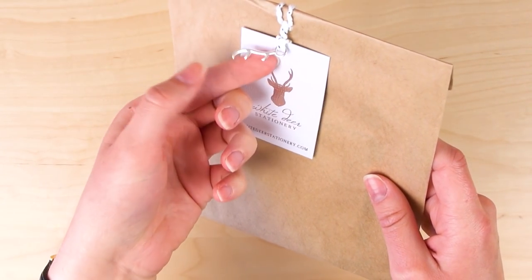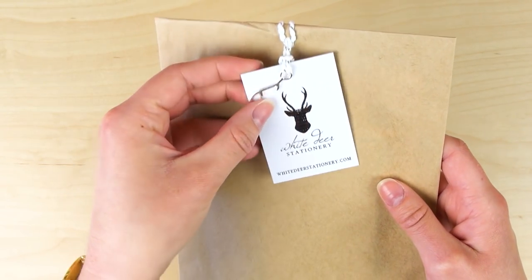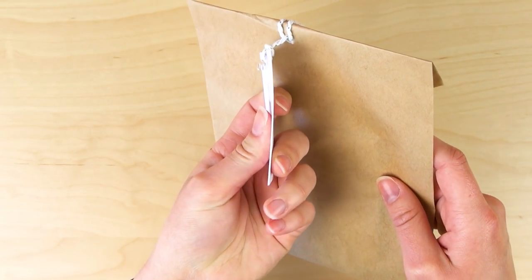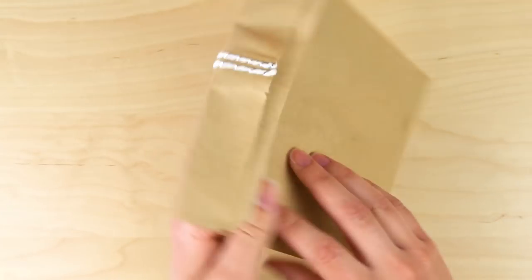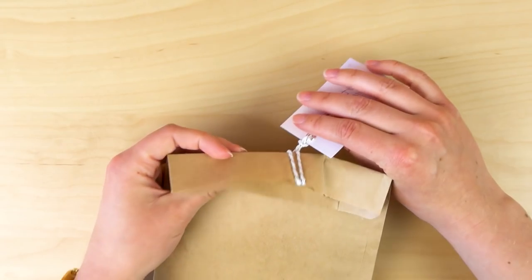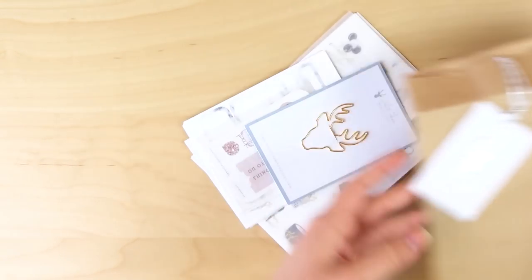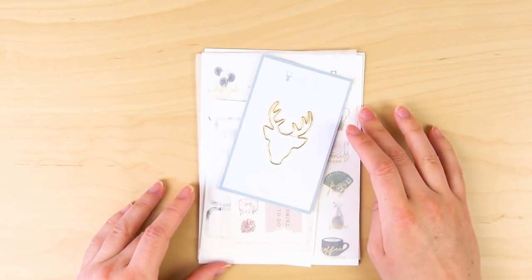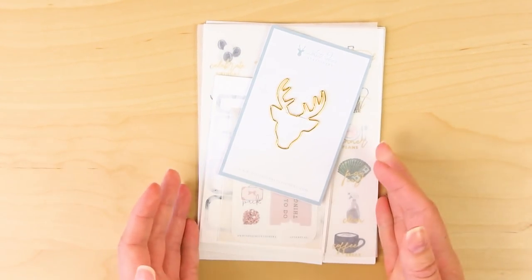But look, it has this really nice antler charm, kind of. And it's really thick, super thick cardstock card with the foiling. It feels so professional, which I think is awesome. Let's see. Oh, yes, I can open it. So, this is a Canadian shop. And they have been pretty popular recently with their foiled stickers, and I don't blame people.